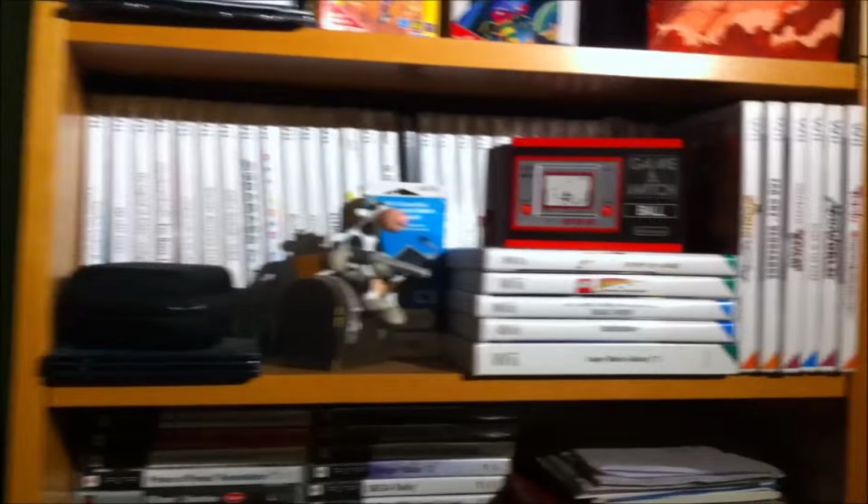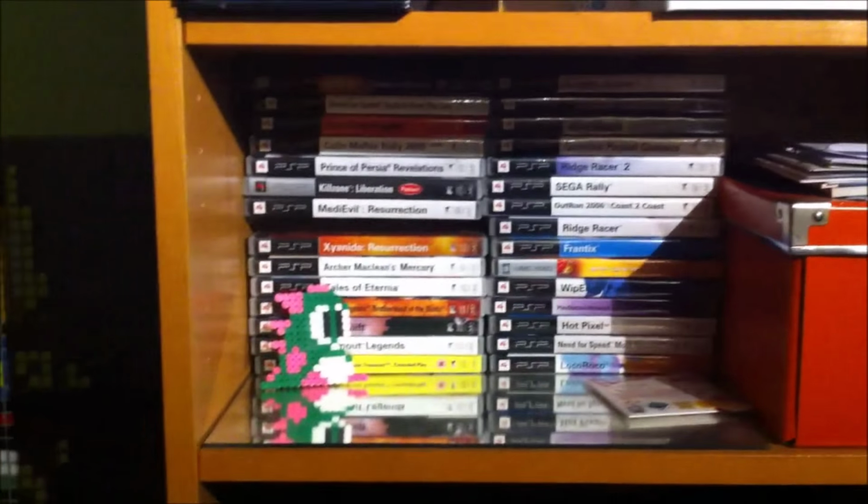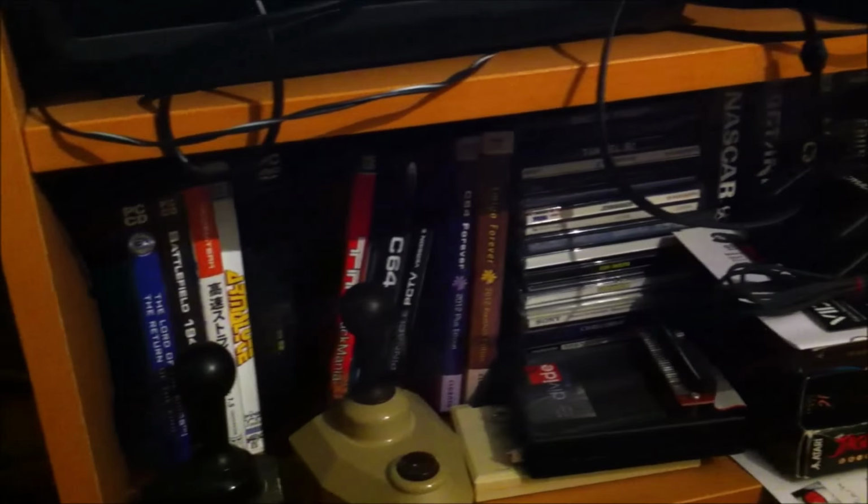The Wii collection, the PSP collection, my Darth Vader 2600 to 2600 Junior, some DVDs and Neo Geo CD games, some fighting sticks, AES collection, some magazines, and of course my video pack.